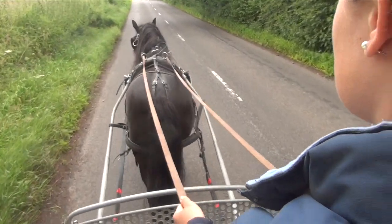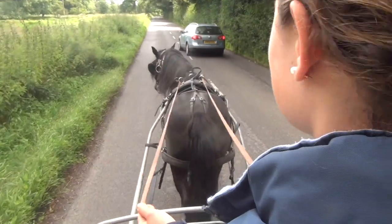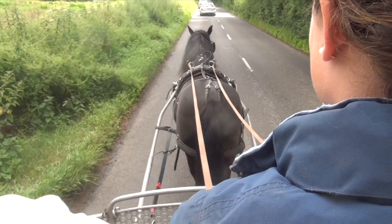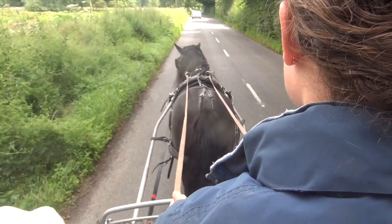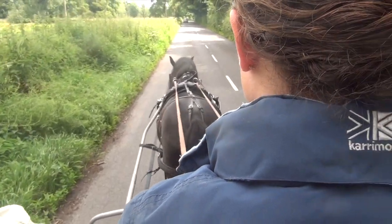We've got Kate here today. She's a novice driver. I think she's driven now three or four times. Yeah, she's got her own, also with being broke, so three or four times. So what we're going to do is just show you what she can do with her pony. She's got a nice head carriage, she's just walking along.